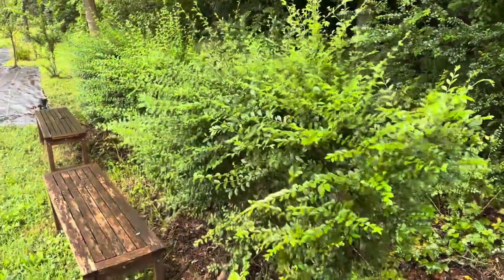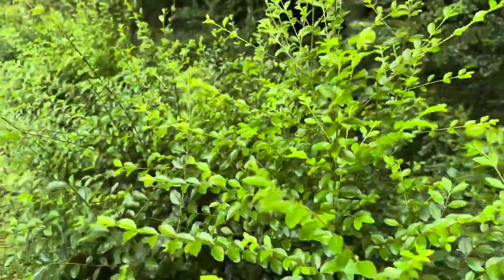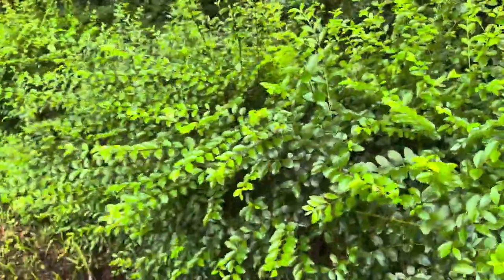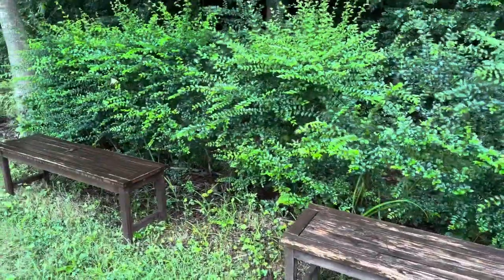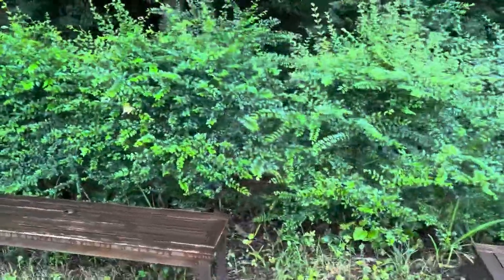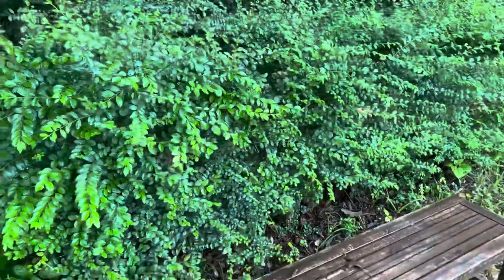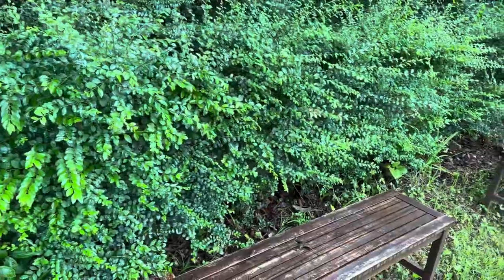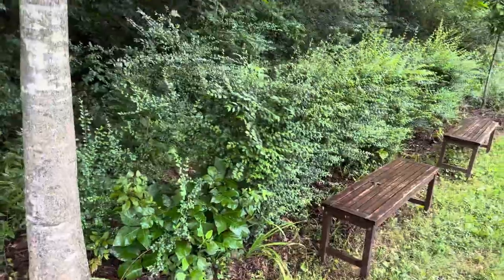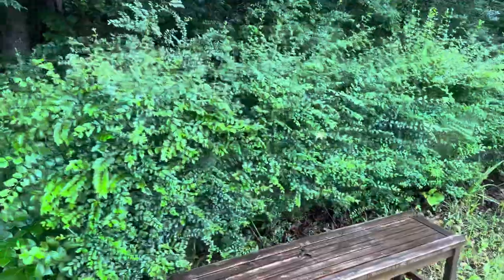So you kind of see this hedge grows very fast, and it will get out of control if you don't maintain it. But it is a beautiful backdrop for a seating area, for privacy screening, and I've got it all over the property here. But I don't like it in certain areas, and you just got to make sure that wherever you have it, if you want it in a certain area, it can look great as a hedge.